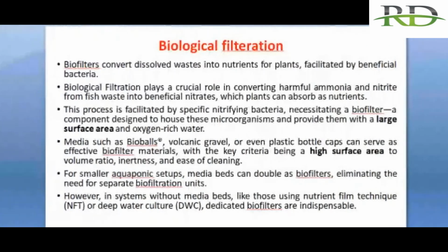So in the case of a biological filter, we choose biofilters. Biofilters can be made from anything, ceramics or plastic, but anything that is non-corrosive, non-reactive, and has high surface area can be used as a substratum for this biological filtration by nitrifying bacteria.